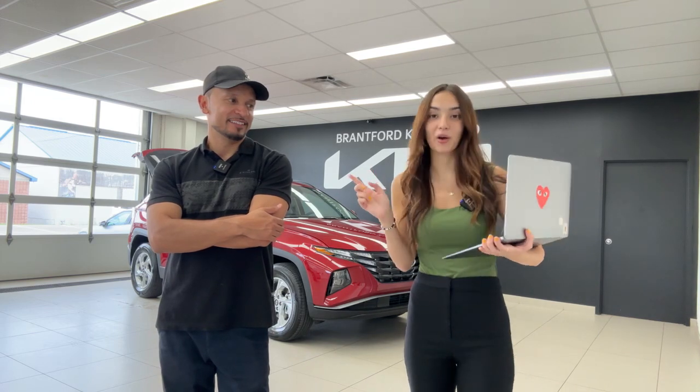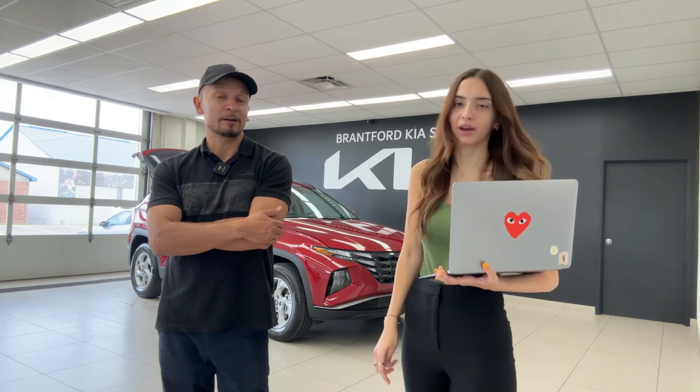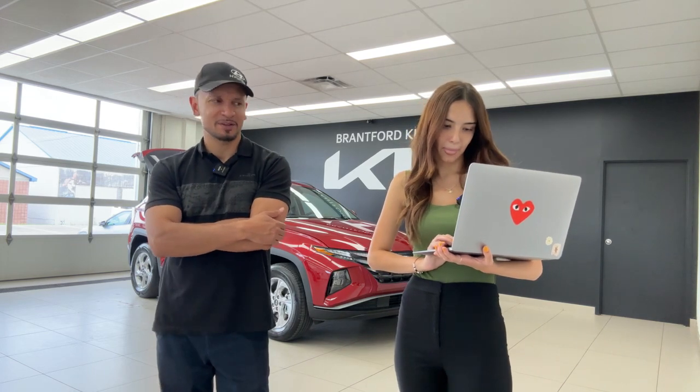What's the mileage, city and highway? So I mentioned earlier it is 9.3 liters per 100 kilometers, city and highway combined. Can you get that lower? Of course you can.